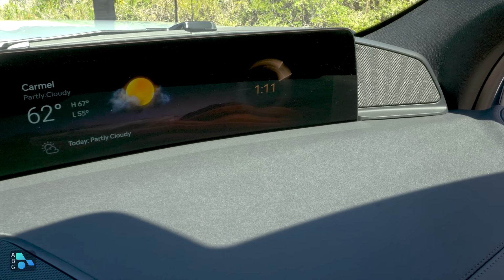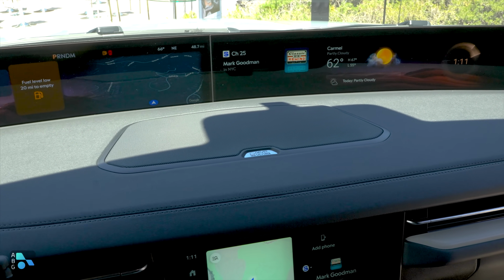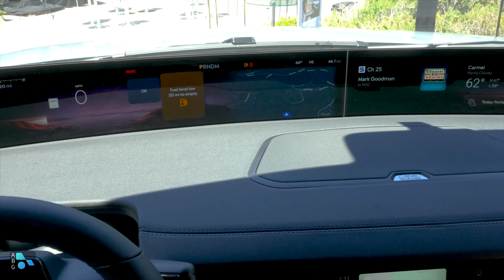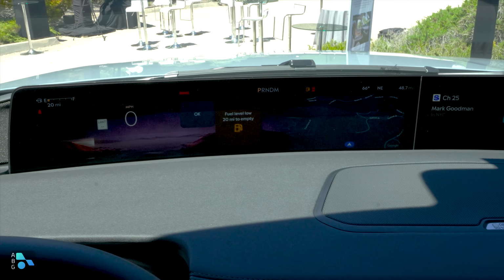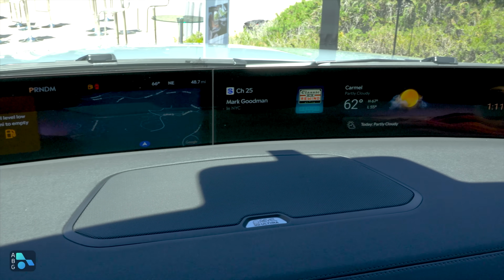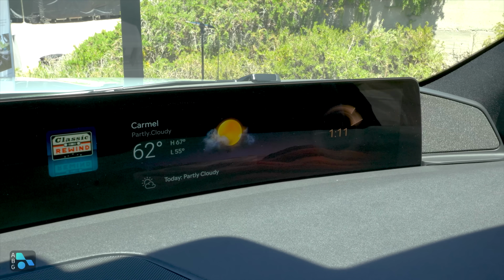The first thing you're going to notice as you hop inside the new Navigator is certainly going to be this 48-inch display bank in the dashboard. Now this is not one continuous 48-inch screen, it is in fact two 24-inch screens, very similar to what we see in the Lincoln Nautilus. And the functionality of the system is very similar, so if you want to know about it in more detail, you can check out our Nautilus video.